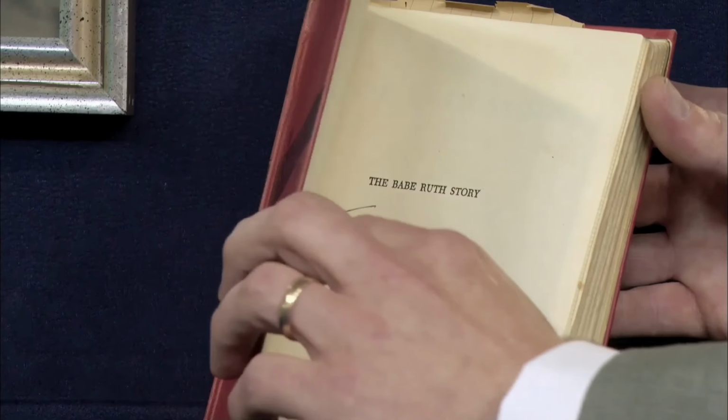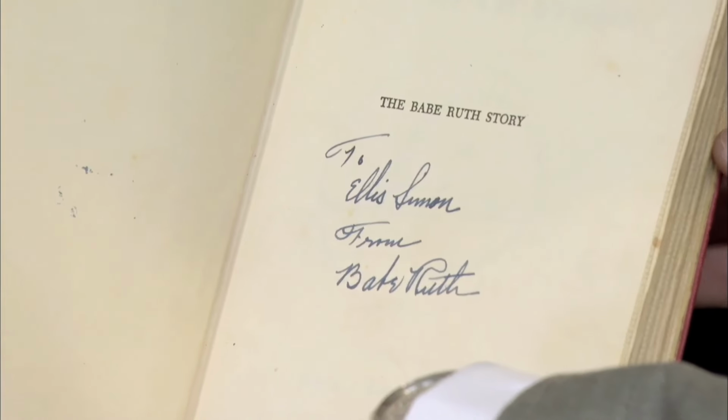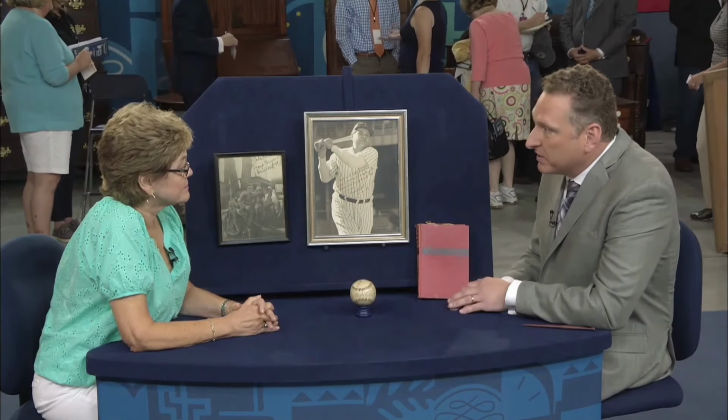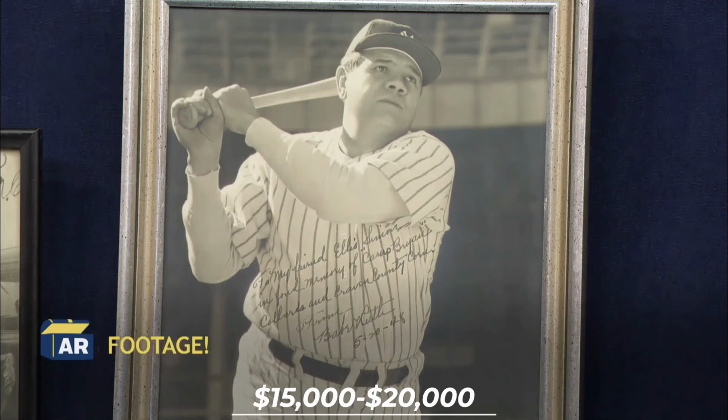The book was given to Ellis by Babe, autographed in the front, a beautiful fountain pen signature. The large photo is personalized to Ellis. This was taken during the shooting of the movie, which has a little bit of wear, and it appraised at $300. The beautiful large photo was appraised for $15,000 to $20,000. Wow. Great. Thank you.